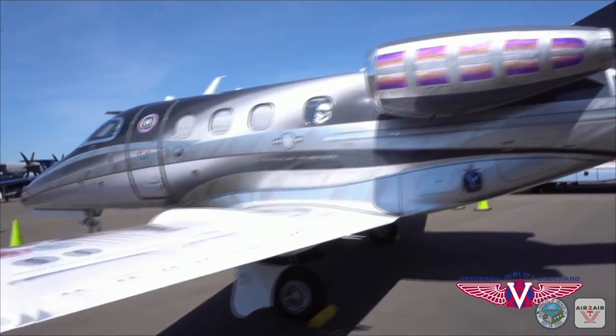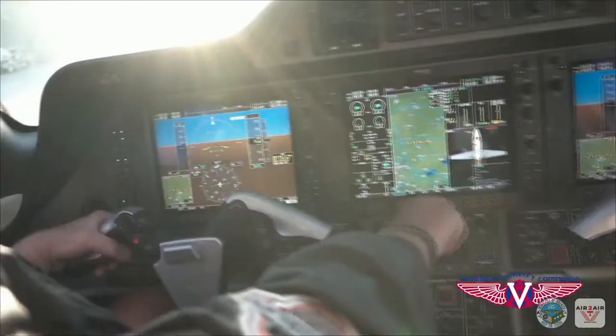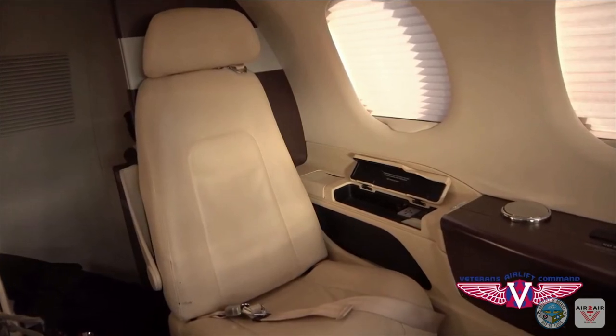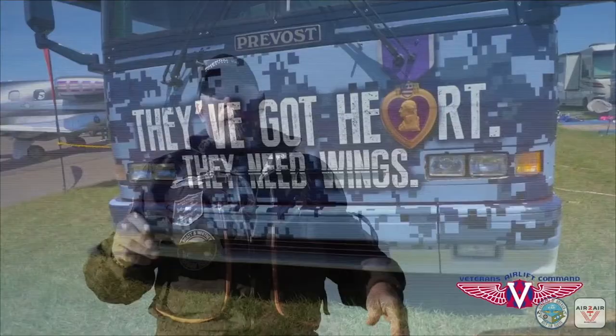Everyone we've flown has just been exemplary, nice young men. My favorite story of transporting a vet: I reached into the baggage compartment and grabbed his backpack when we got him back home, and his Purple Heart was attached to it. It was the first time I'd seen it during the whole trip.